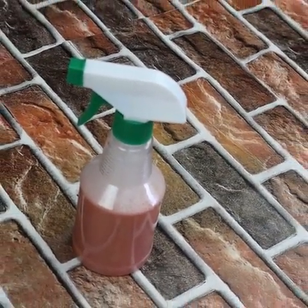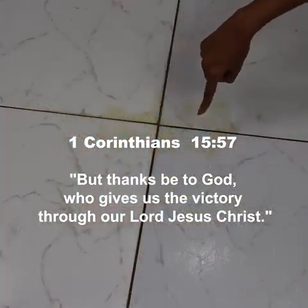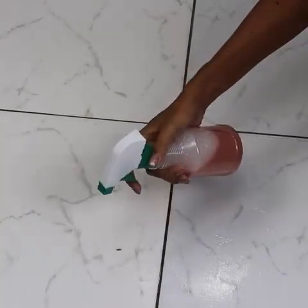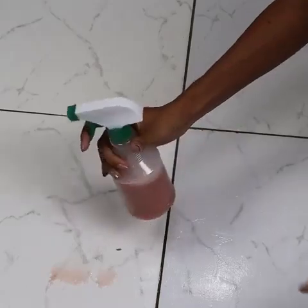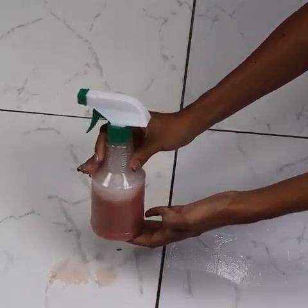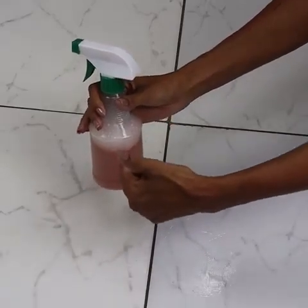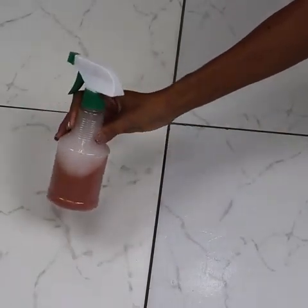Guys, I would like to pass on a message that is in 1 Corinthians chapter 15 verse 57: but thanks be to God, who gives us the victory through our Lord Jesus Christ. As followers of Jesus, we have much to be thankful for, because the Lord blesses us so much. This verse reminds us that it is our Lord Jesus Christ who gives us the victory. Trusting and obeying is what will allow us to succeed and win.